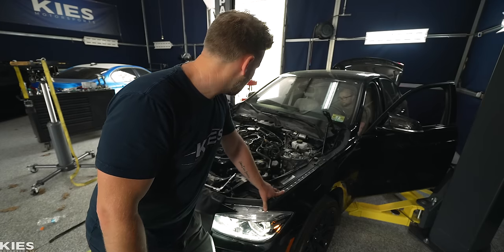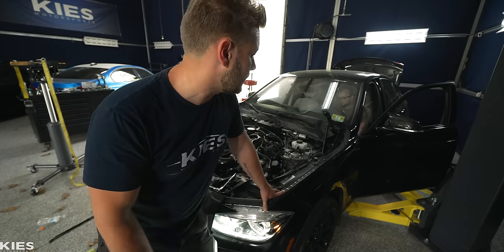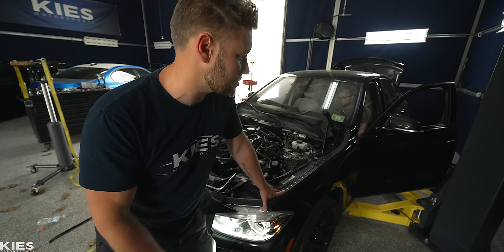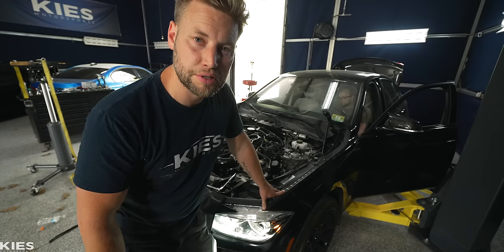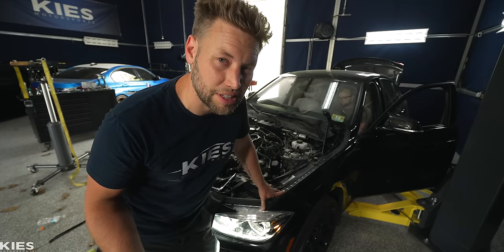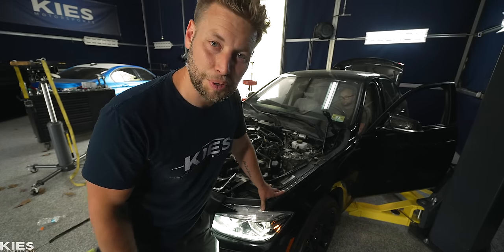So yeah, we're just going to let it idle a little bit, let it warm up. It is preventing him from revving very far, so he's going to scan for codes, maybe see if there's something we missed plugging in. Everything's really smooth, everything is idling, so I'm not sure what it would be. But yeah, that's pretty much where we're at.